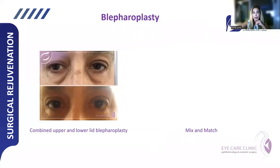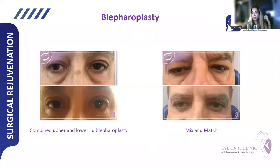Sometimes upper and lower lid bleph are not enough to make your patient happy. This gentleman wanted an even younger look, and we can do that. So this guy, I did upper lid blepharoplasty, lower lid blepharoplasty, along with a mid face lift. As you can see, there's a lift effect in the lower eyelid.